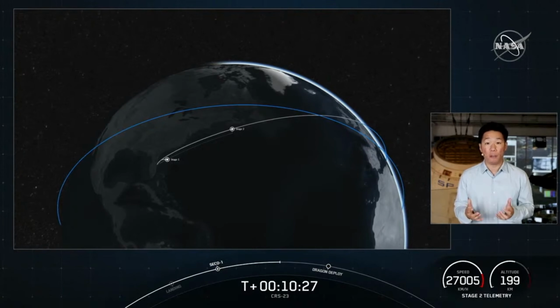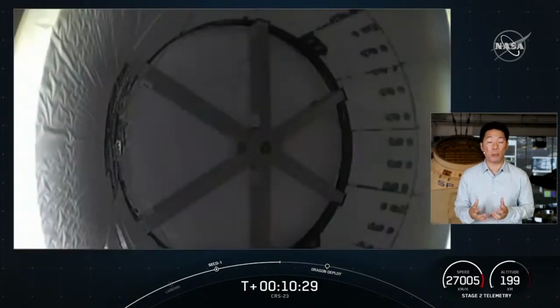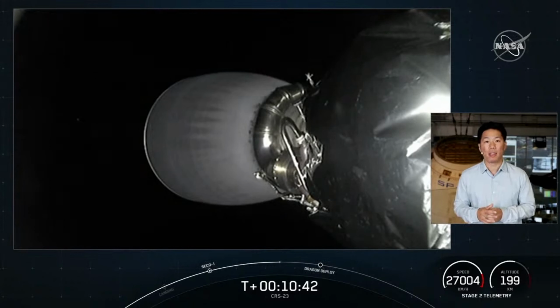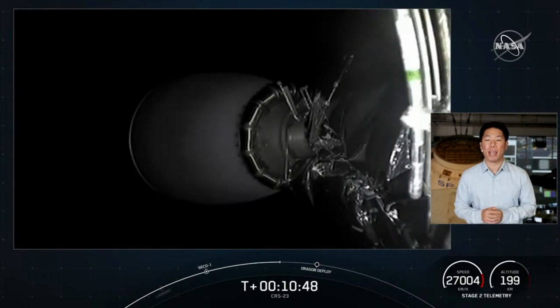This is especially helpful when there is limited to no space on station for additional science, and it also helps cut down the amount of time the crew has to move payloads in and out of Dragon. For CRS-23, there are 3 Extend the Lab payloads launching with the mission, and once docked, a 4th, which is currently already on the space station, will be added to Dragon.